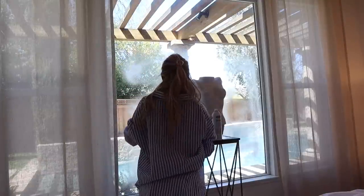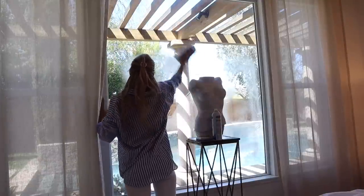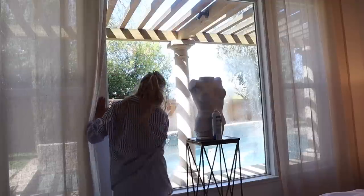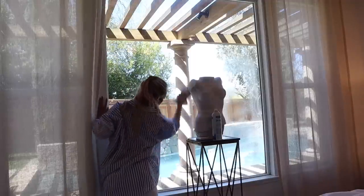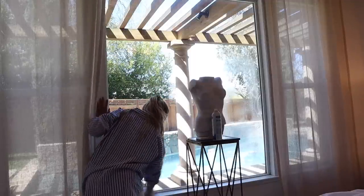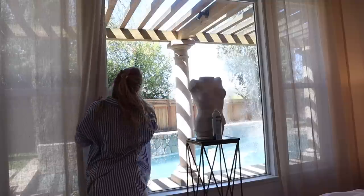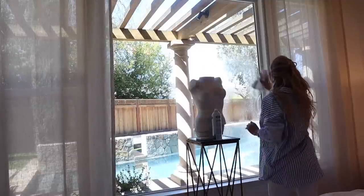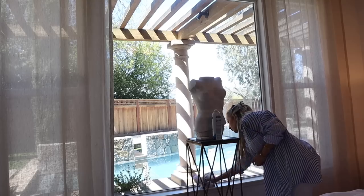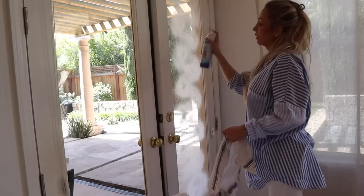I love keeping this master bedroom very clean, and while I'm cleaning, I just keep thinking to myself how much I want to create a very relaxing space that I can come to at night or when I wake up in the morning, and just really transform the bathroom into a more spa-like feeling, as well as this space in my bedroom. I do have some new sheets and things that we're going to be putting on today.